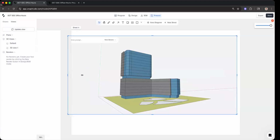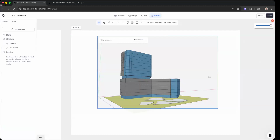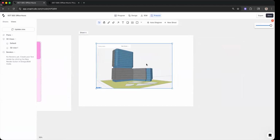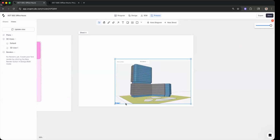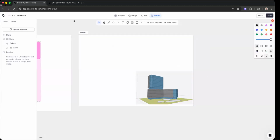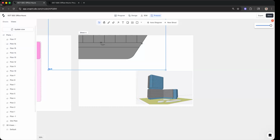I'll just double click here and we can go ahead and start essentially manipulating this view, getting it placed on sheet, making it look nice. So pull this off to the side. If we want to, really quickly create a presentation sheet, I could actually go back into our views panel and I could grab any sort of floor plan. So we just space planned 16, I think it was. So I'll drag that in just so you can see what that looks like.